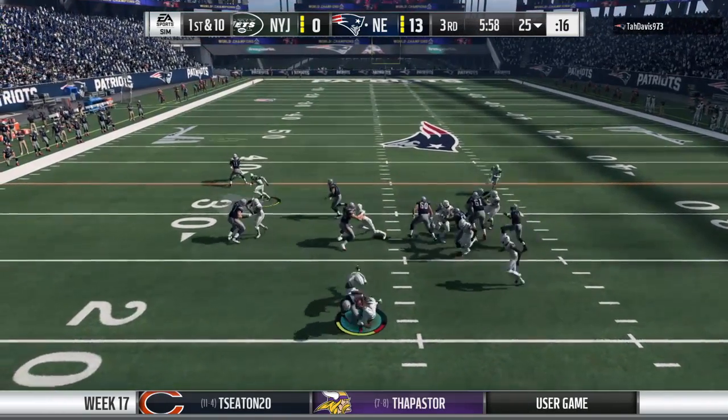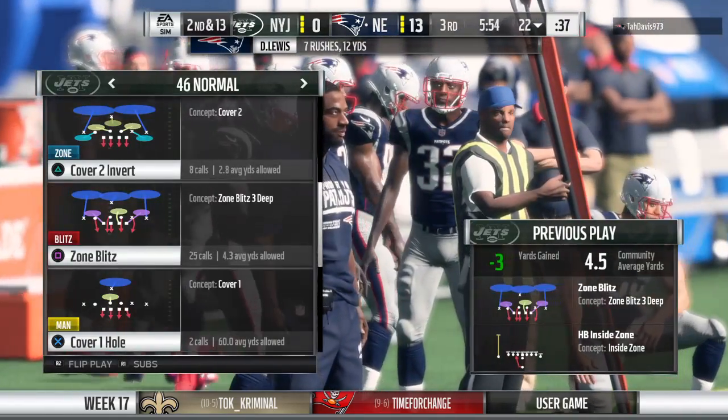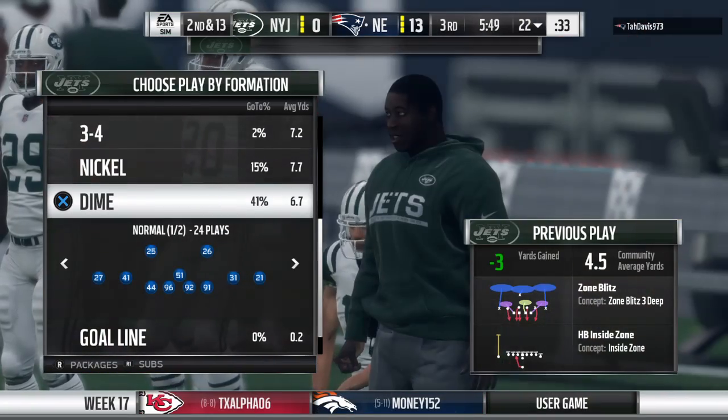They'll start things on first down with Dion Lewis. And this one goes nowhere. Losing yardage back at the 22. A loss of a full 3 yards, and now it's second down.